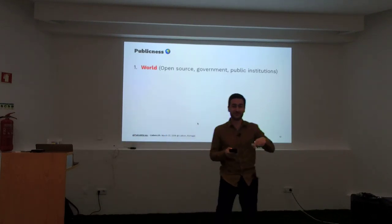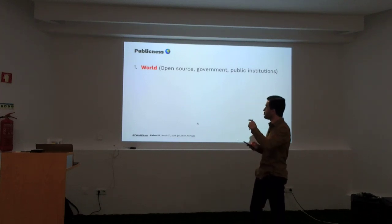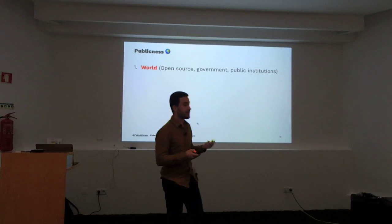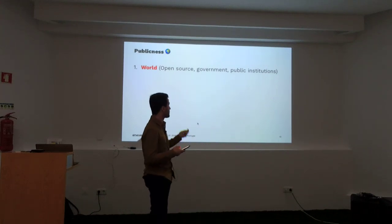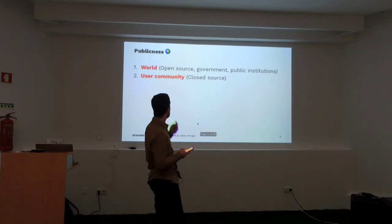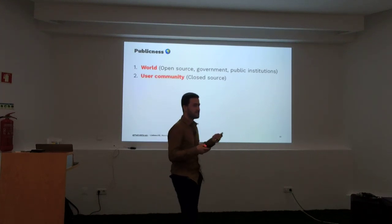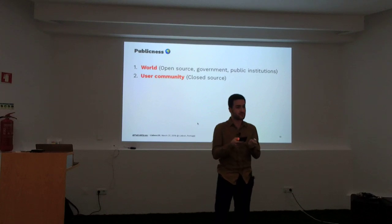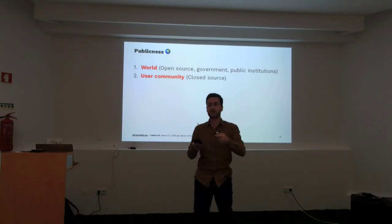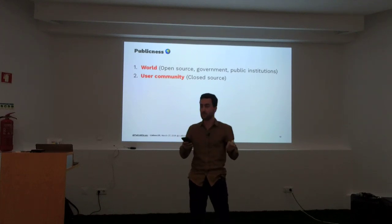This is the most daunting. You share everything with the world, and this is usually possible because you're in an open source project, like I am at GitLab, or you work for the government or a public institution, generally. Then you also have the user community. And sometimes this works for closed source products. You are sharing what you're doing, but they don't necessarily have visibility into everything that you're doing.